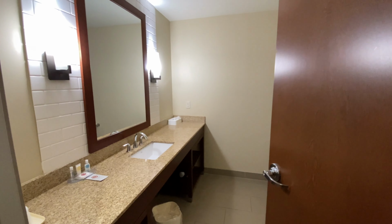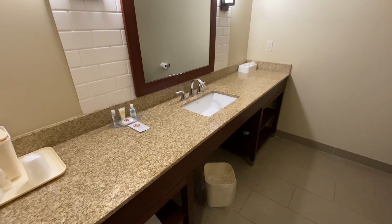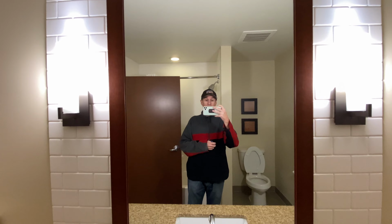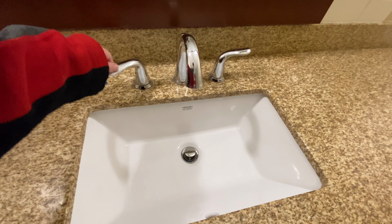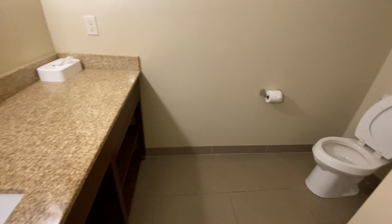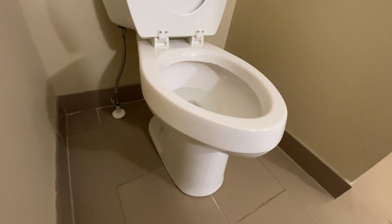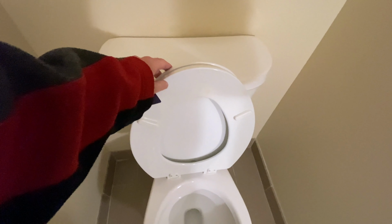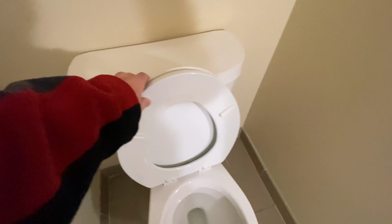This is your bathroom, and it is quite large. Has the exact same sink as the last Comfort Inn we stayed at. Really big mirror and plenty of light for shaving in this one. The sink is a Meridian Accents, and that's what was at the last Comfort Inn we stayed at. Over here is your toilet. We're going to check it for cleanliness. Looks pretty clean. There's some permanent stain on the seat, though. It's a Mansfield, rather cheap toilet.